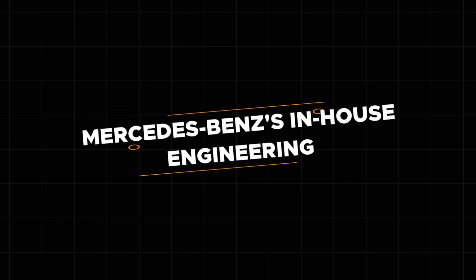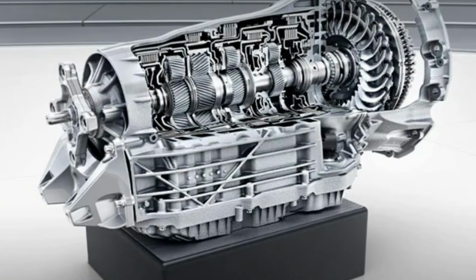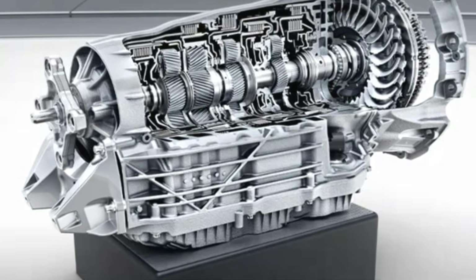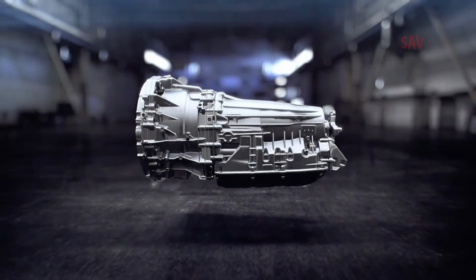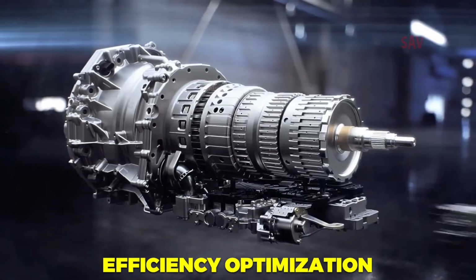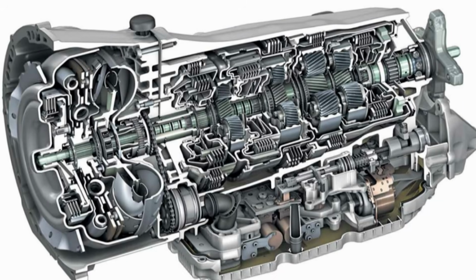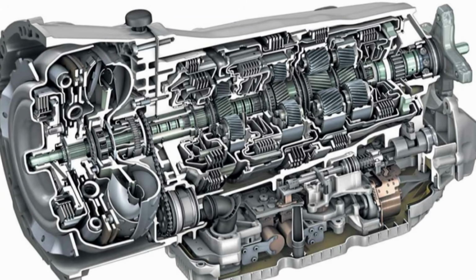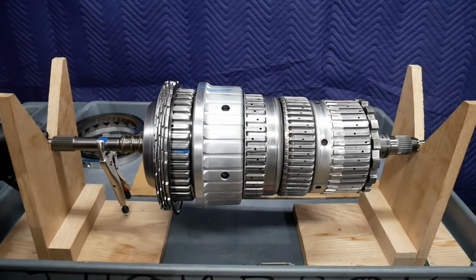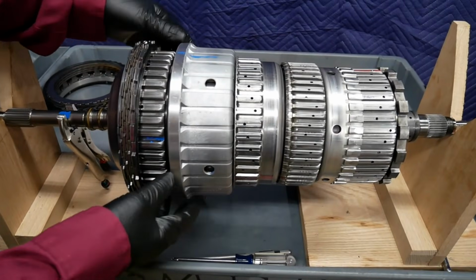Mercedes-Benz's in-house engineering. Mercedes-Benz takes yet another approach by developing their own transmissions in-house. Their current flagship is the 9G-tronic, which represents their philosophy of advanced engineering and efficiency optimization. The 9G-tronic focuses on fuel efficiency by using 9 forward gears and sophisticated software that can skip gears during downshifts for immediate response. This complexity delivers impressive performance, but introduces additional potential failure points.